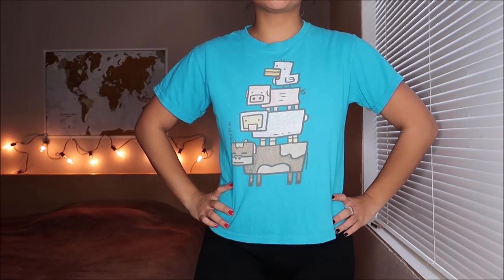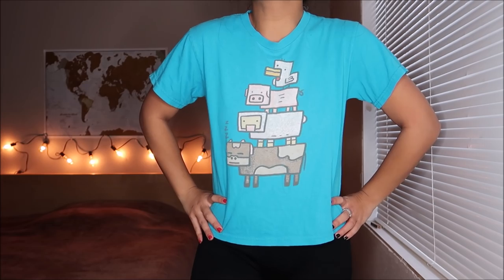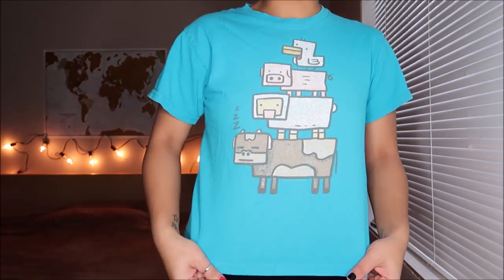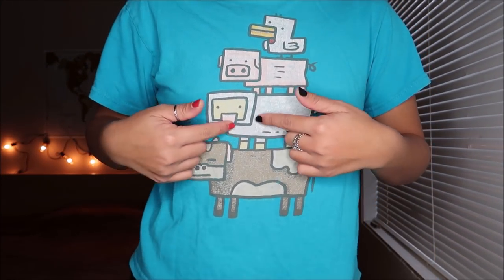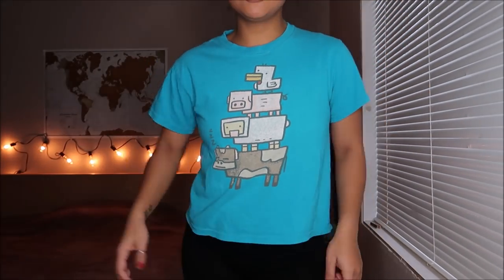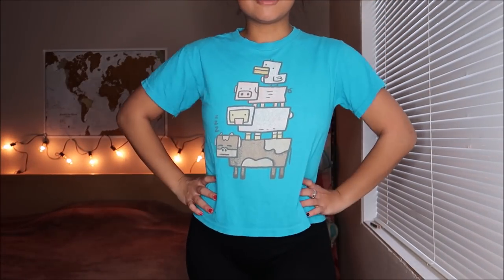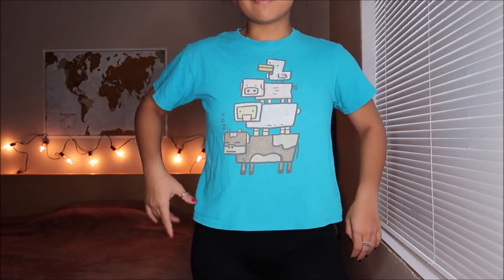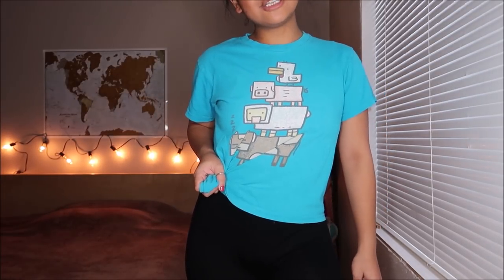Isn't this top so cute? It's by Mojang in a size extra small. I believe it's in women's because I don't know if I could ever fit an extra small in kids, but I don't know. I surprise myself sometimes. I liked it because it had little cute boxy animals. And yeah, I just thought this would be cute for every day or around the gym, or I can style it, wear it with some high-waisted shorts and some white sneakers. This did not have a price tag.